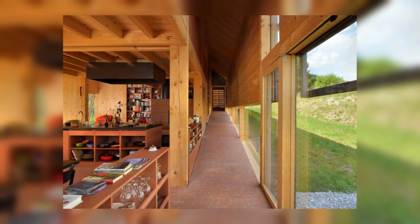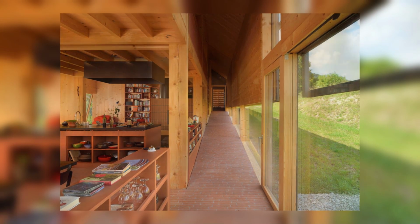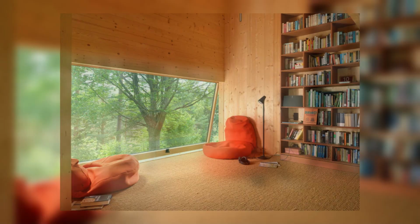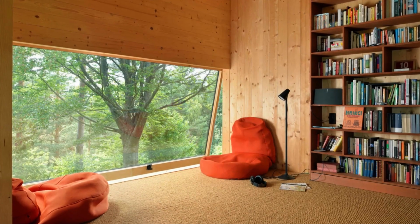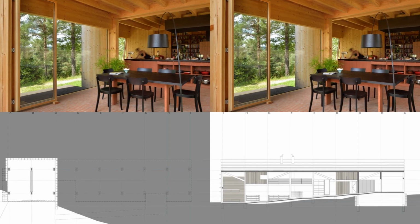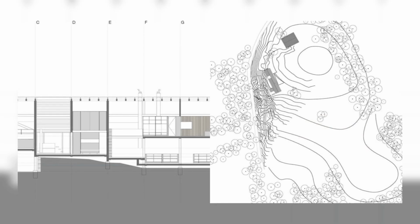The layout follows the existing terrain that helps the gradual escalation of the living quarters. Foundations touch the ground at points only. The parking lot is hidden in a cleft under the house, and the path runs by the pine grove towards the main entrance in the double-height greenhouse.